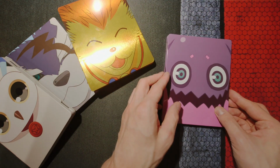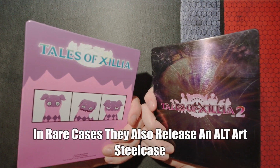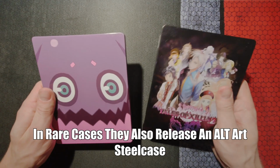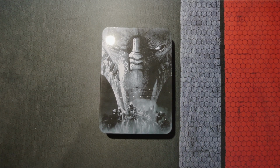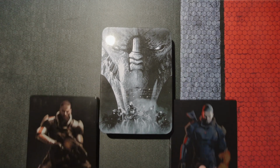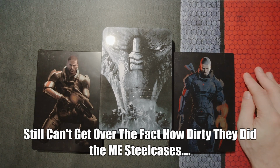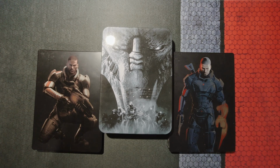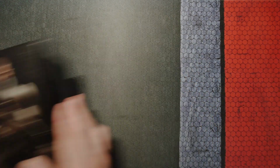Expensive as hell, but despite that, it is very impressive that for so long this series has been very consistent with this Steelcase style. But it also serves as a grim reminder that unfortunately other series barely adopt this or a similar style for their Steelcases, let alone create a cohesive set. When there are multiple Steelcases in a game series, most of the time they feel very disconnected from one another.